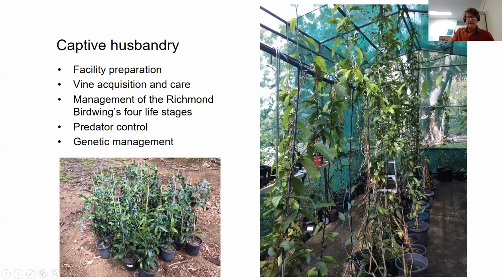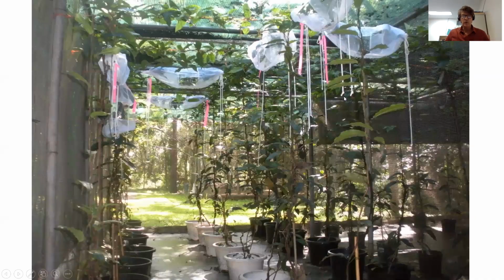It also became very obvious to us quite early that we needed a second facility to help manage genetic stocks and keep them separate. And because this one is not predator proof, we have to use rearing sleeves to keep the larvae safe and the pupae safe while they're in this facility.